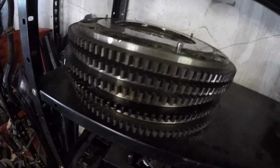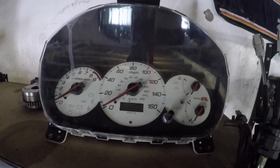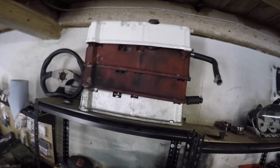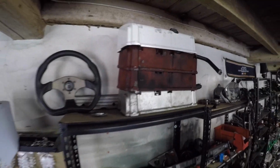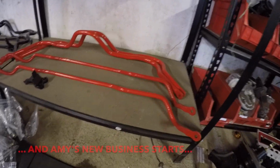Here we go. Lots and lots of stuff. It's airbags. A dash display, whatever it's called. Don't really care the actual name. Rocker covers that are in need of refurb. And this is where it starts. This is where the biggest bit of Dale's new business starts.